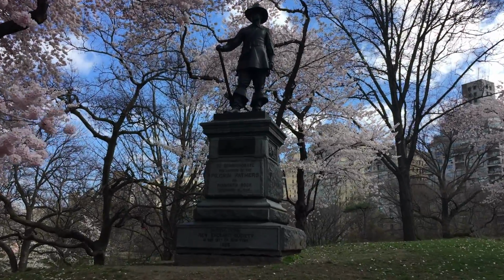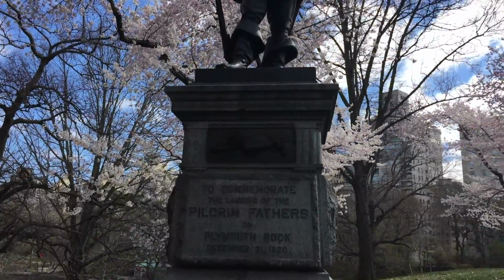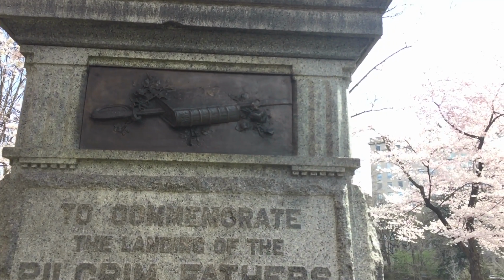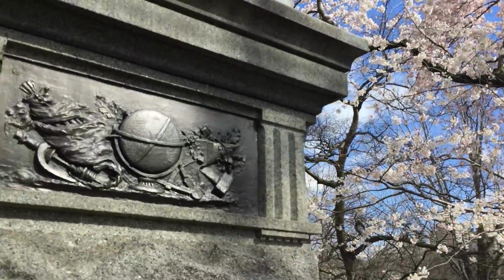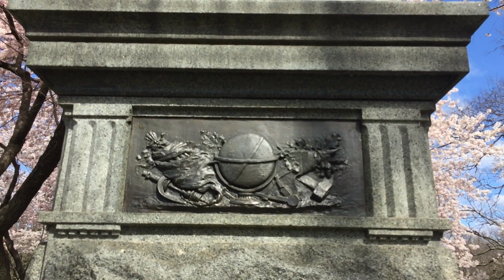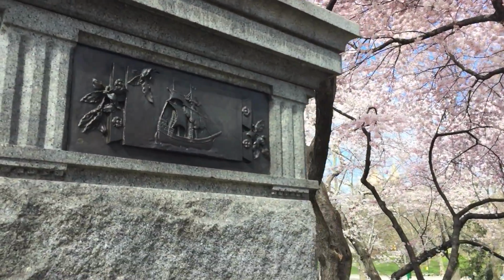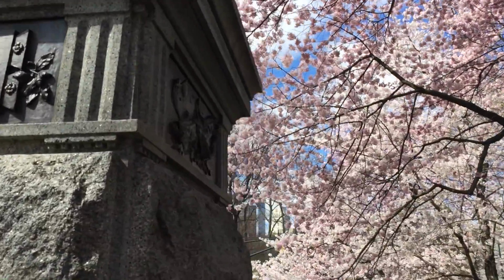It's kind of interesting. Each side here has a different item that was supposedly important to pilgrims. So here we have a Bible with a sword through it, which is kind of interesting. Over here, this is the world, and it looks like a sextant, so that would signify ocean-going activities, which brought them here. Oh, here's another. We've got an ocean-going sailing ship.